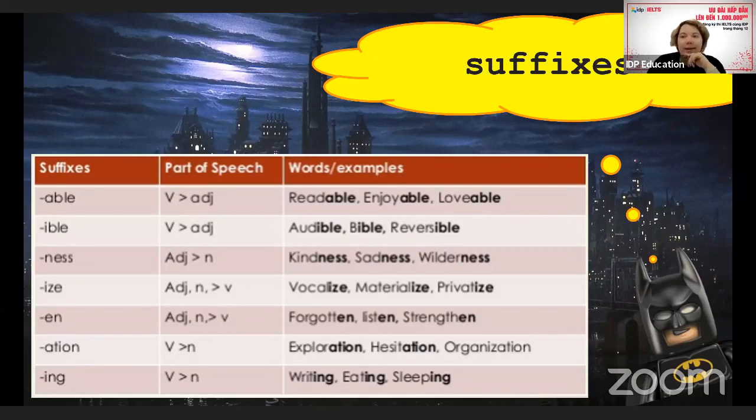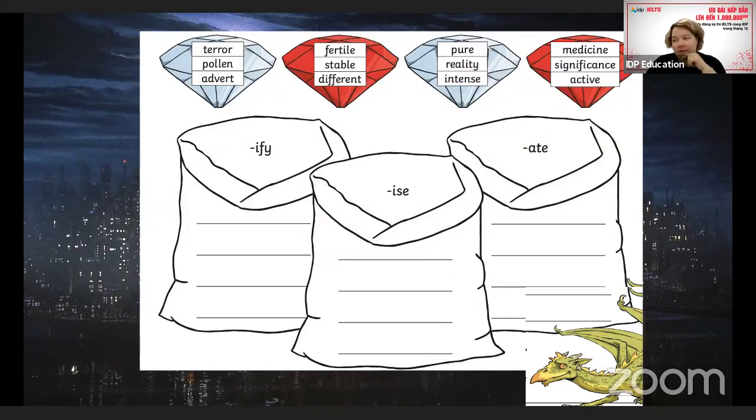I have a dragon and my dragon has three bags. Each bag needs some diamonds in it. So here is my dragon. He is a very kind and happy dragon. And there are some verbs here. Can you try and divide the verbs into IFY, ISE, and ATE? So like terror, terror. What's the verb there? So can you try and divide as many verbs as you can?